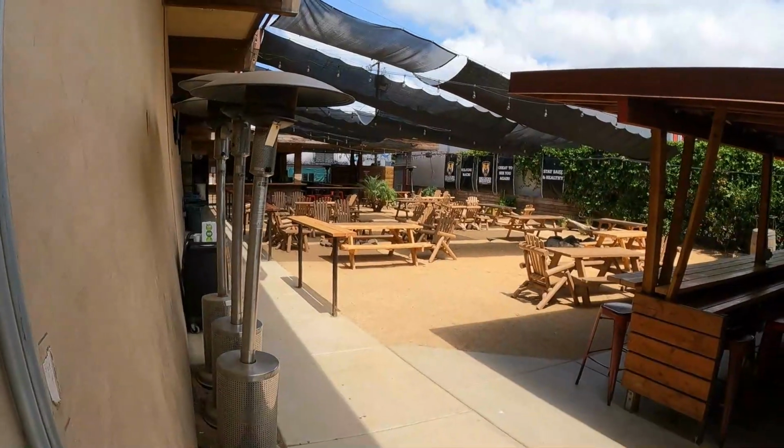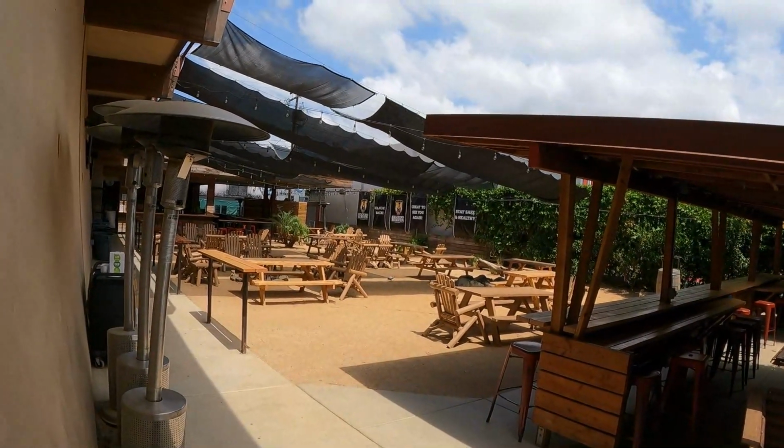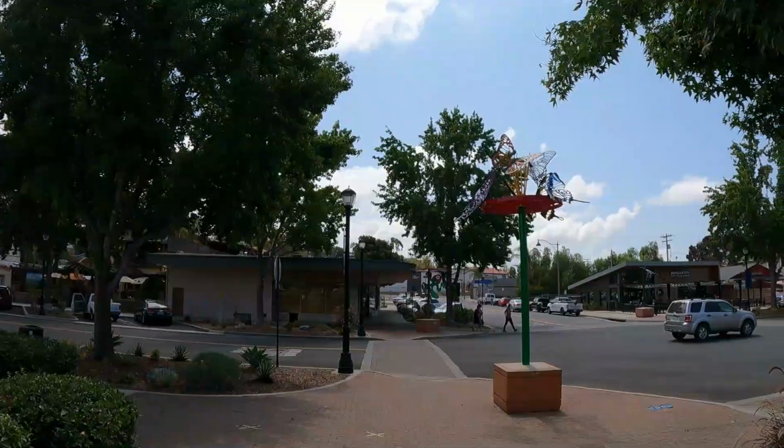Haven't been down here a ton in recent history, except for like this past few weeks. Came and had breakfast right over here, and then actually went to Belching Beaver. They have a great outdoor area, explore some of their beers and all that kind of stuff. So it is kind of like the main little area right here in Vista.